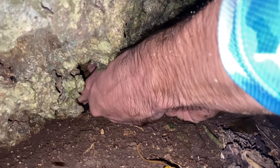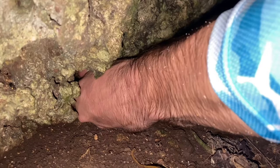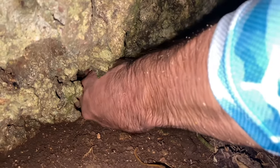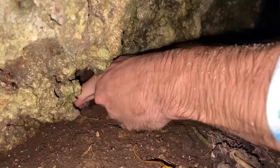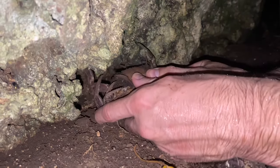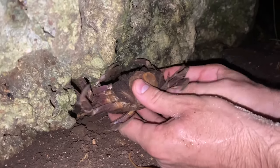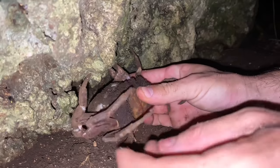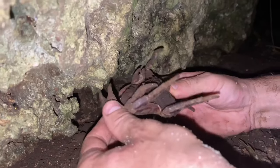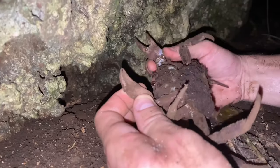Man, it's too bad that I can't feel the claws. That's the most unpleasant and the most dangerous thing. It's a big crab, but it's a female again. It looks like the guys here run away better. Oh, this one is bigger, but it's a female again.